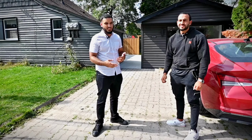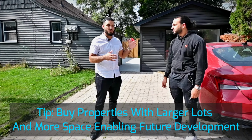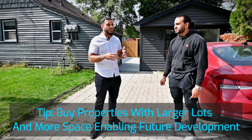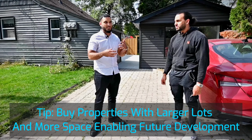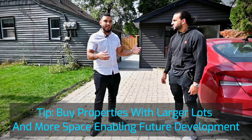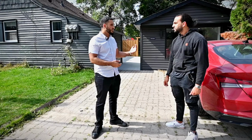So just having options and flexibility, like having more land, having the ability to add units and detached structures, everything adds value because the province and the city are changing so frequently on what they're allowing to accommodate housing that you're going to see a lot of opportunities. So let's go inside and take a look.